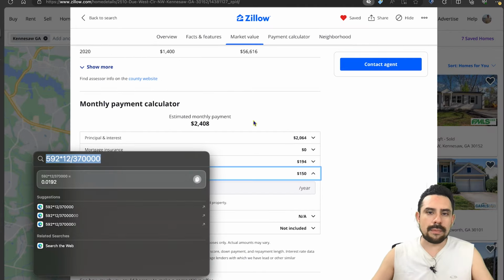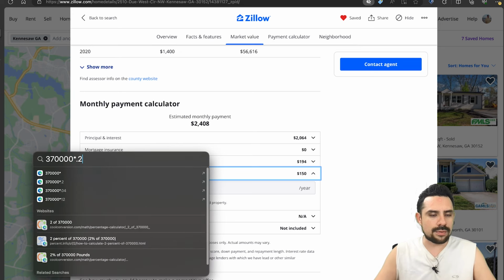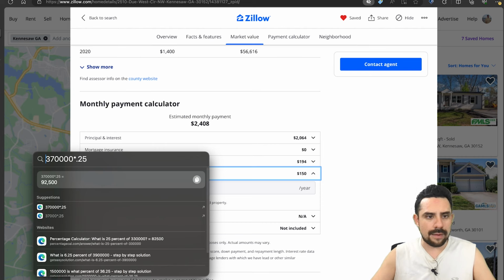So now my purchase price is going to be $370,000. Let's remember 592. Okay, that's my cash flow. But if my purchase price is 370,000 and I'm putting down 20% of that, I also need to assume about 5% of closing costs. So I'm really going to take 25%, 20% down, 5% towards closing. I'm putting into this deal $92,500.